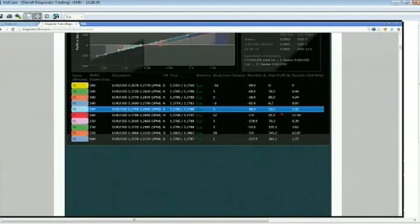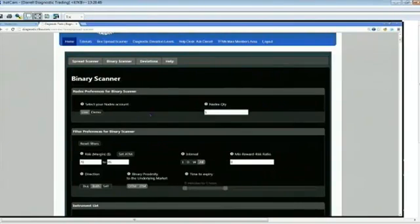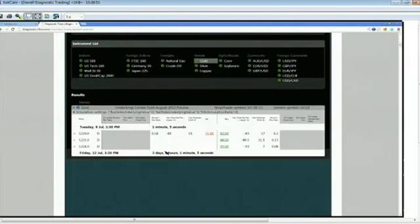$260 in margin that I have to put up to trade a mini lot in euro-dollar right now. So just a lot of benefits right there. And we've tied in the ability to do binaries and the spreads inside the scanner. And so you can go in here and you can go, you know what, I want to trade gold, and I want to do a contract on gold right now and see what might be available for me.